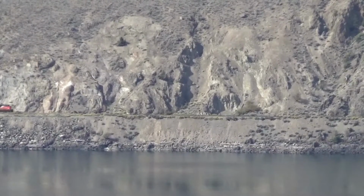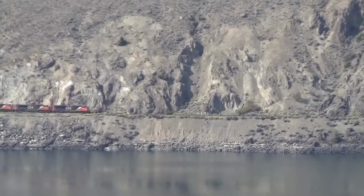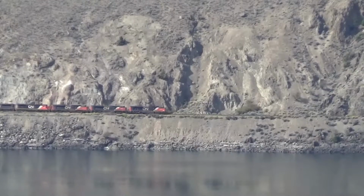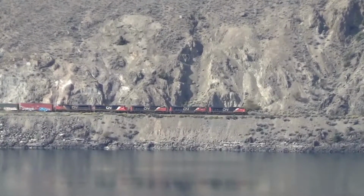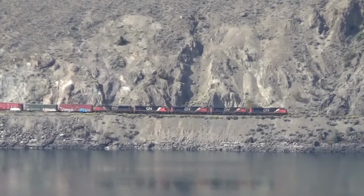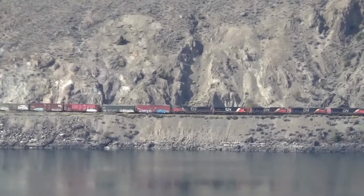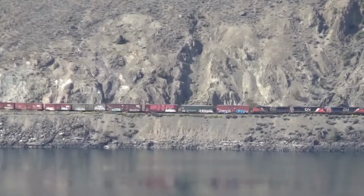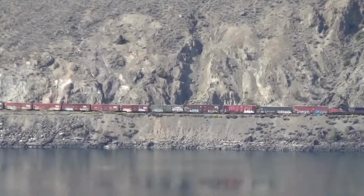East of Savona, I found this CN eastbound manifest train crawling along the cliffside adjacent to the Kamloops Lake. I never got the symbol for this train. All I know is it had 5 locomotives on the head end, 4 of which were SD70M-2s. The other was a standard cab -8. The cut of boxcars at the front of the train were a nice bonus.